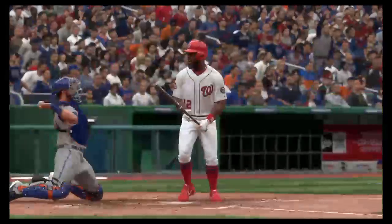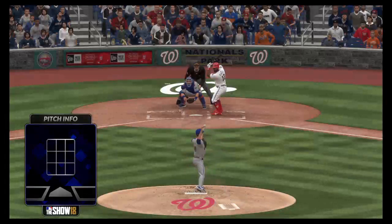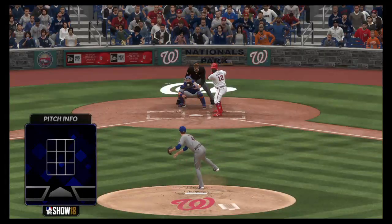Got him. And that's 8 strikeouts now for him in the ballgame. That's what you call clipping the outside corner. Great movement on that slider, and it completely locked up the hitter. Didn't fool the umpire, though.